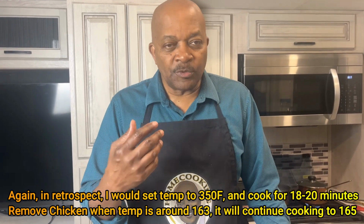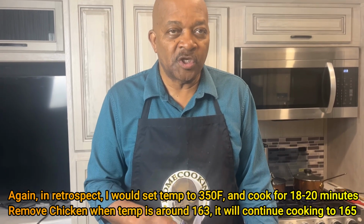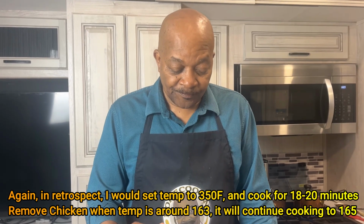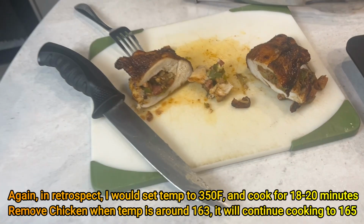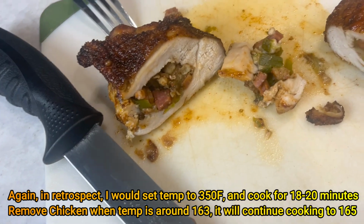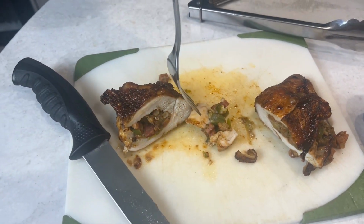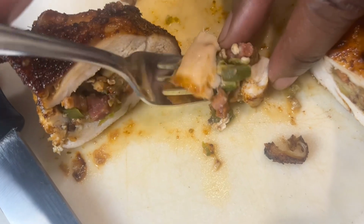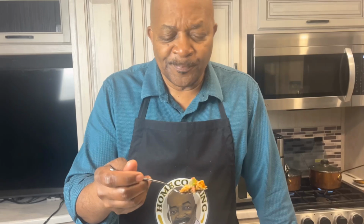So I would recommend definitely using a probe to determine the inside temperature of the chicken so that you don't overcook it. This one, I took it out and it was about 168 degrees Fahrenheit, and as it sat, it probably went up to 170, 172, something like that. But it's just absolutely delicious, nice and moist, and you can still taste all of the andouille, the tasso, as well as the crawfish. Let's get it plated up.